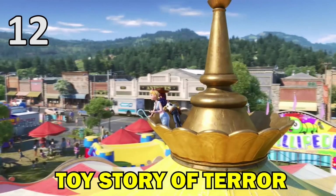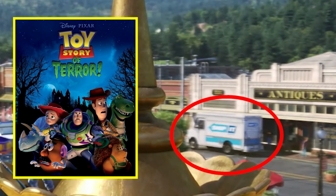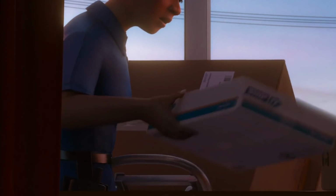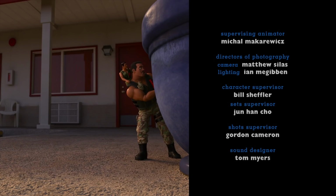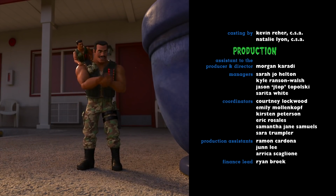Toy Story 4 has an interesting connection with the Pixar short Toy Story of Terror via the Ship It truck, which you can spot parked outside the antique store. Ship It was the delivery company that was picking up packages from the Sleepwell Motel in Toy Story of Terror, and it's also the same truck that Combat Carl and some other toys hopped onto in the short's closing credits to escape from Ron, the motel manager, who was stealing toys to sell them on the internet.